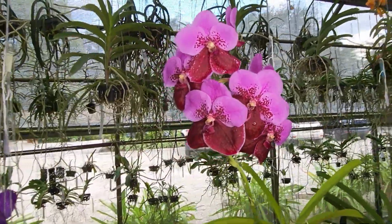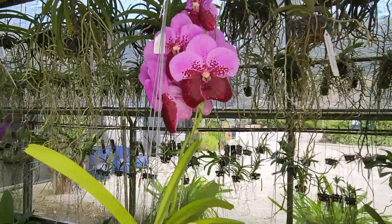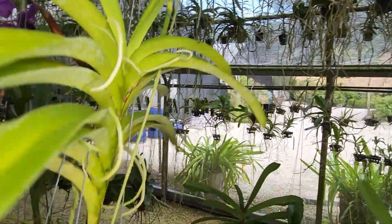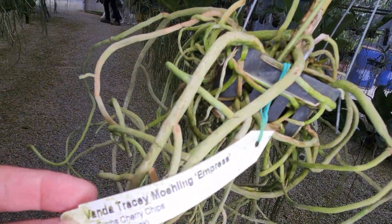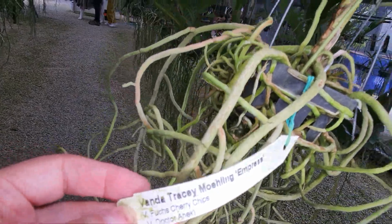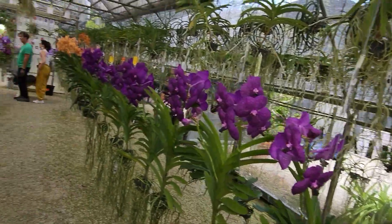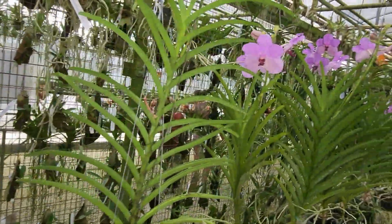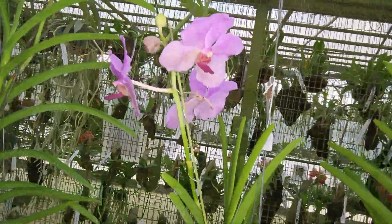And I had to put the light on because the sun is setting and it's kind of dark in here. So I'm sorry if the colors are distorted. It's one after the other, after the other, after the other. This is so amazing.